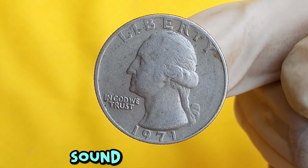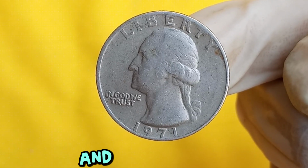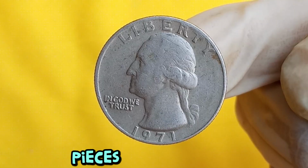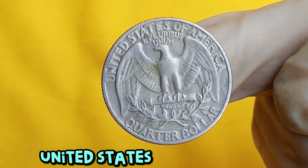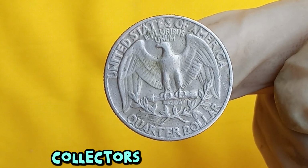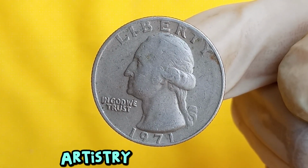That number might sound unbelievable, but in the world of rare coins, history, condition, and collector demand can transform small pieces of metal into valuable pieces of American heritage. The 1941 Liberty Quarter Dollar belongs to one of the most admired coin designs in United States history. This coin is officially known among collectors as the Walking Liberty style, an influence that inspired American coin artistry during the early 20th century.